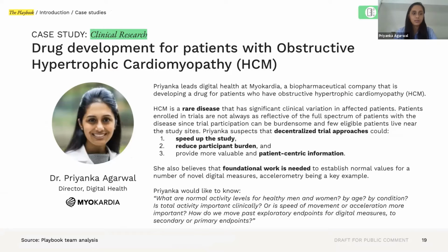So to briefly introduce myself, I work at Myokardia, which is a small precision medicine biotechnology company, and we're focused on cardiomyopathies. And I joined the company to really build out our digital health program, and there are so many opportunities to use technology to improve care for patients, for clinical trials. And I come to this work having been a physician, where I continue to practice at UCSF. And at UCSF, I led our telehealth initiatives and was involved in a number of technology-facing efforts.